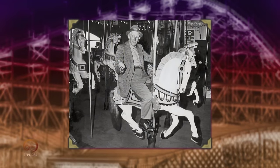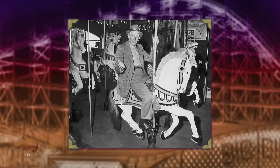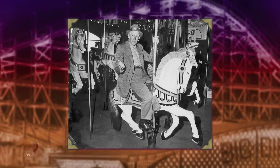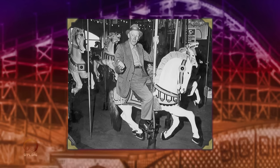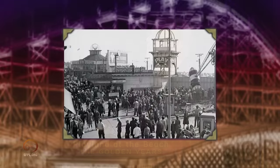This is Will Schmidt. He was a regular at the park. He owned a couple of concessions. He owned the Hammer Strike and whatnot. He helped to maintain the merry-go-round. His son worked the park for a while, and his grandson, who's actually a friend of mine, still has a lot of the material from that, and he loaned me a lot of material for doing the book.